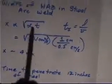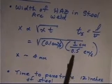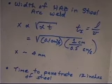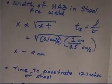If I put the interaction time under the square root, a typical travel speed for a gas metal arc weld might be 12 inches a minute. Well, that's half a centimeter a second. I divide that into the length of the pool, which might be about a centimeter long.